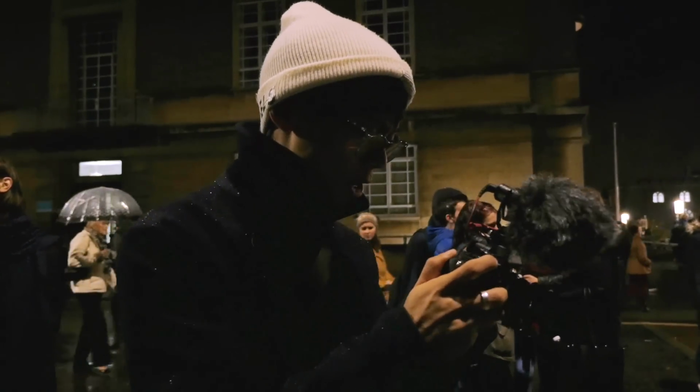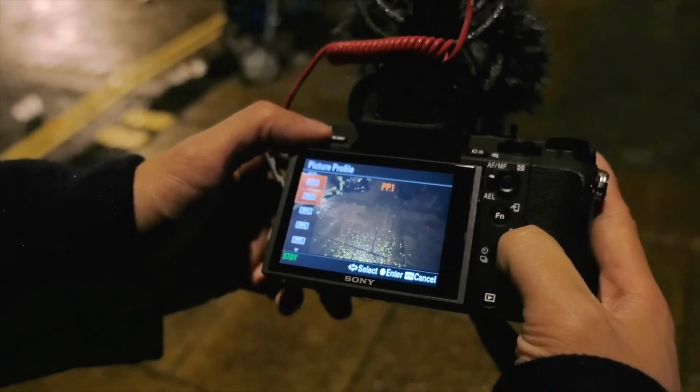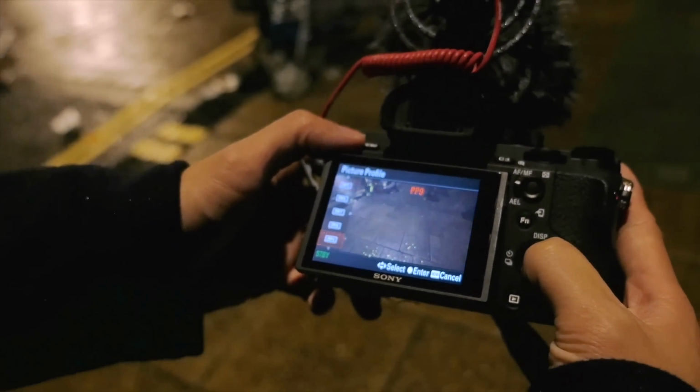We've got S-Log3 with this now. That's a new feature. There are a couple of new picture profiles, 8 and 9, and S-Log3, which gives you a huge dynamic range so you can pull out loads of details from the shadows.